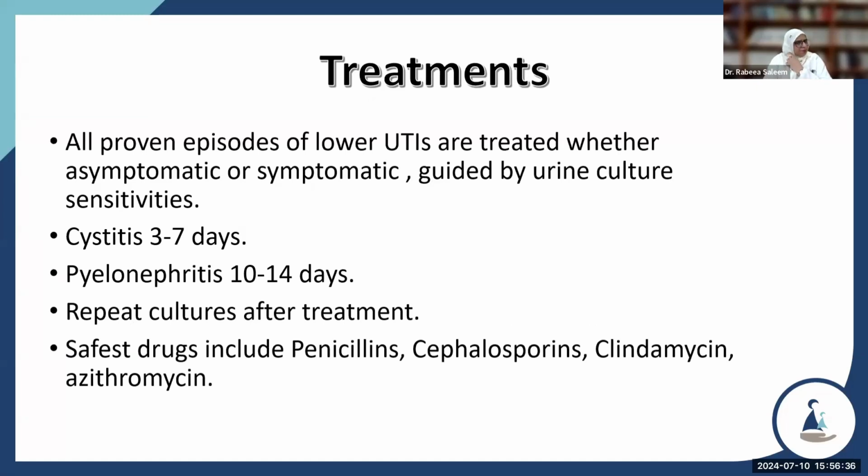So the treatment options. All proven episodes of lower urinary tract infections are treated, whether asymptomatic or symptomatic. They are guided by the urine culture and treated according to the sensitivities available, right? So the normal treatment for simple cystitis is 3 to 7 days. But if the patient develops pyelonephritis, meaning there is ascending infection to the kidney from the bladder, the treatment is 10 to 14 days minimum.